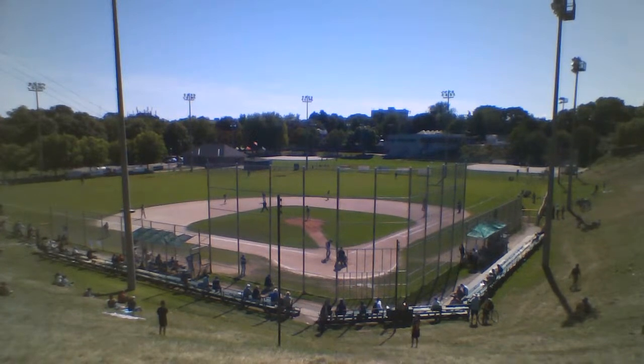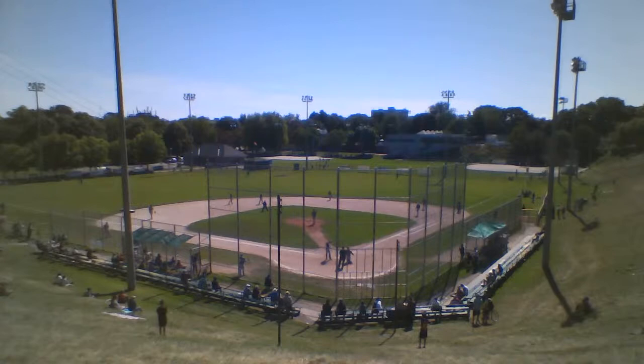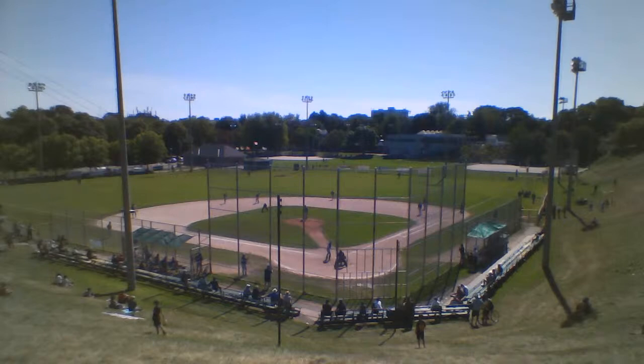Will Jackman's one of the younger players in the IBL. He's a 2001 born player from Niagara Falls, Ontario. Stands at 6'2", 200 pounds. Last time out was against the London Majors on August 12th. Connect takes a pitch up and away. Last time out, he went 4 2/3 innings pitched as well, struck out 7. 11 strikeouts in 9 2/3 innings on the year for Jackman.